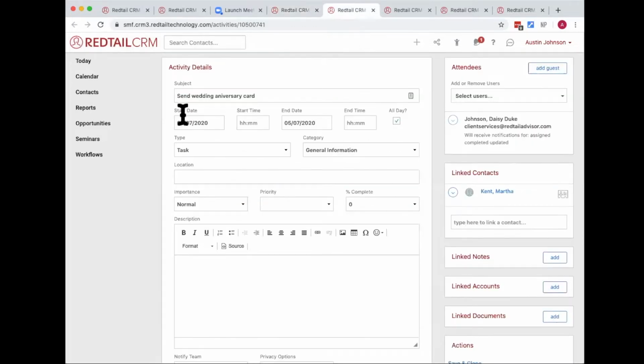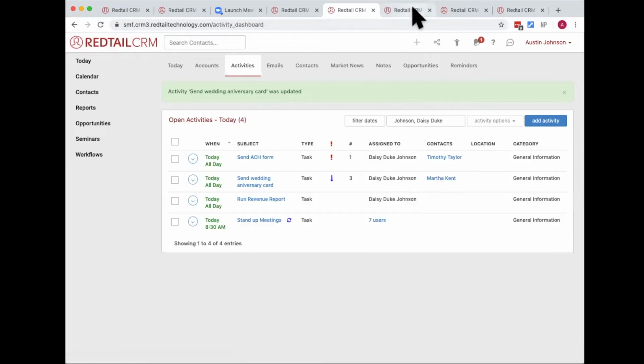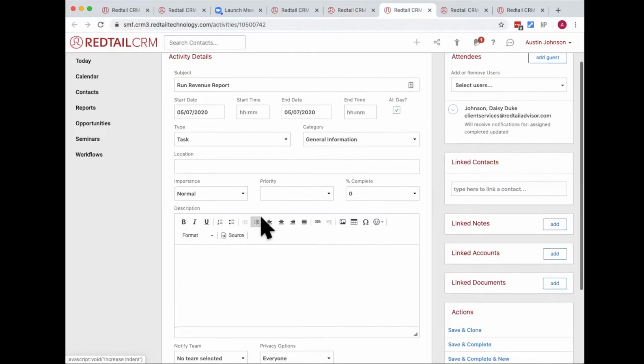Okay, here's the send wedding anniversary card. I love sending out wedding anniversaries, but really if we miss this, it can definitely be sent out tomorrow. The wedding anniversary isn't for a couple days. So I'll make this a low priority and give her this as priority number 3 for the day. And then of course we have the last one, which is the run revenue report. Of course, I want to know how much money I've been making this month, so I'll set this as a normal importance, priority number 2.